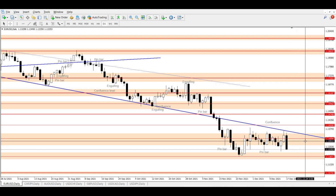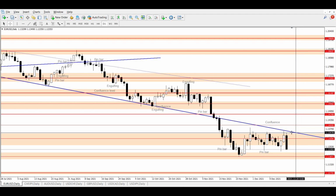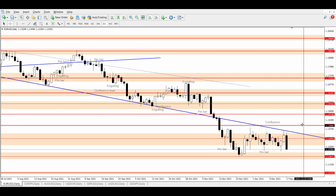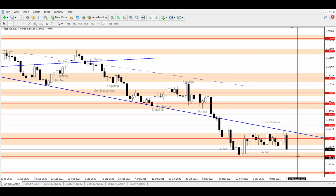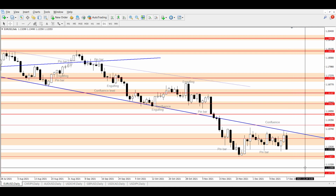We have strong buyers at 1.11871 and strong sellers at 1.13600. Whichever level the price breaks first, we will know where it will move in the future. Buyers need to move the price above 1.14000 as a first step to change the market direction. And the sellers need to close the price below 1.11871 if they want to see the price lower.